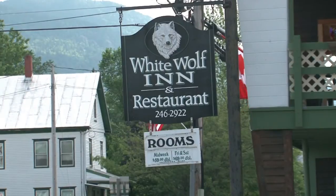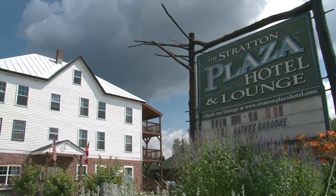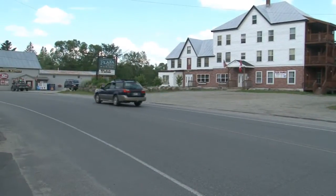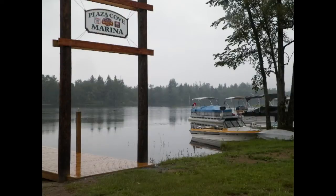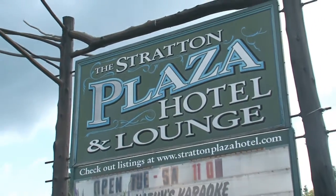Across the street is the Stratton Plaza Hotel, with lunch and dinner served Tuesday through Saturdays and fun always on offer too. Kathy's Karaoke on Fridays, horseshoes out the back, and even a marina for lake access for boaters from canoes to pontoon boats. Award-winning chowder and chili, full meals to pizza, always served with a smile.